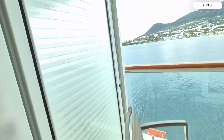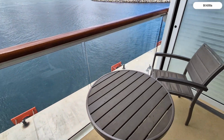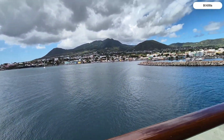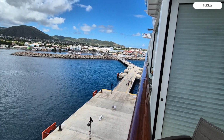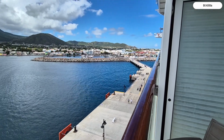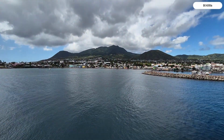In a minute. And there's your balcony. We're currently in St Kitts dock there. But yeah, we used to cast stuff out here to dry. It dries in no time when the sun's out. So yeah, that's the front of the ship that way. So obviously we'll reverse out. Nice views over there.